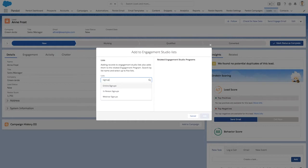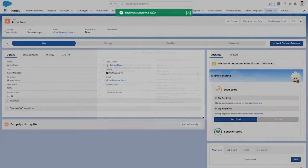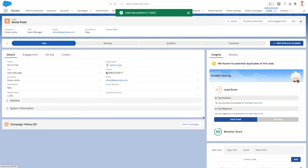She begins to search for sign up and sees results. As soon as she selects an option, the right panel is populated with information on any related program that is utilizing the selected list as a recipient list. With a glance, the sales user can get the details they need to understand what each nurturing program is built to accomplish. When she's done picking her list, she clicks Add, and the lead will be added directly to the selected list. As you can see, it's one easy collaboration all right within the platform.